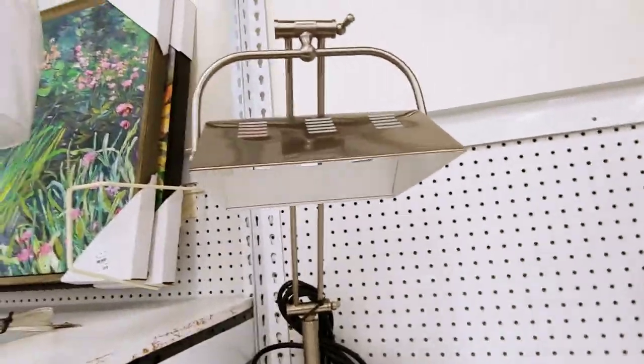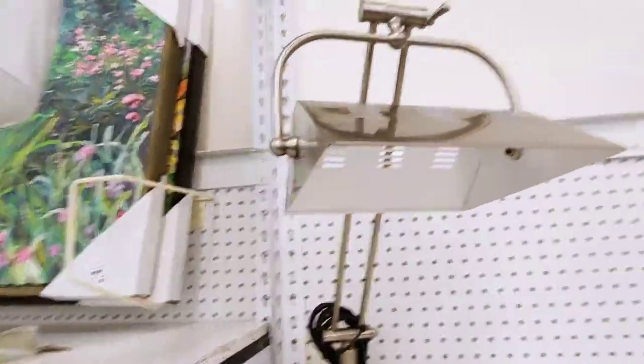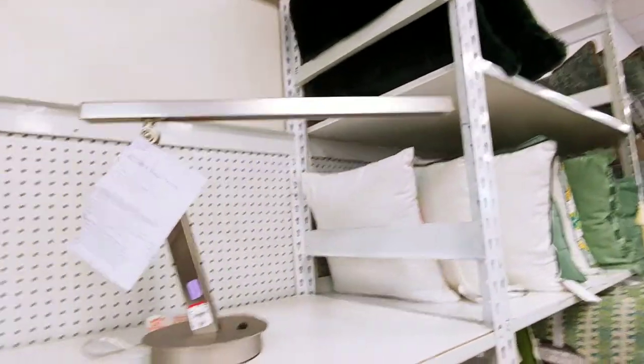This is a beautiful desk lamp. It looks like a professional, like banker's lamp. Okay, this is very different. Modern lamp.